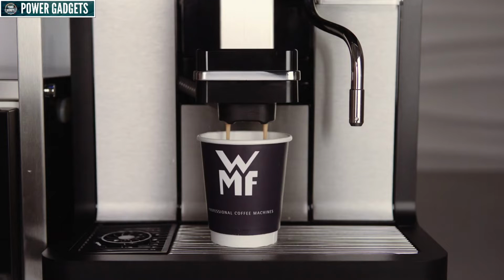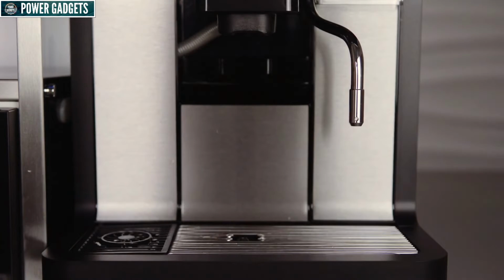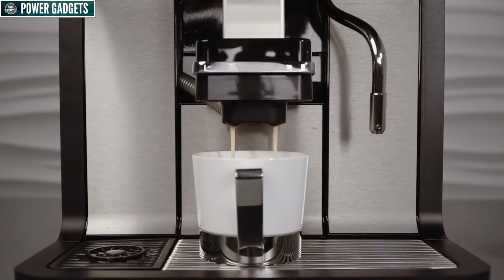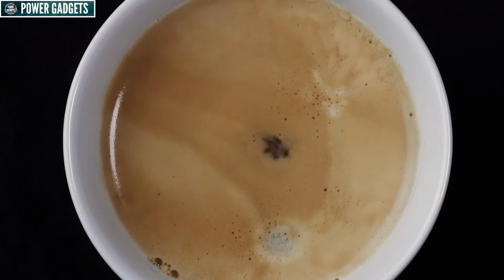A series of fully automated functions ensure consistently high quality, whether at peak times early in the morning or for a relaxed coffee in the afternoon. The intelligent dynamic coffee assist constantly monitors the ground coffee quantity, grinding degree and brewing time and ensures the highest quality of all espresso-based coffee specialities.